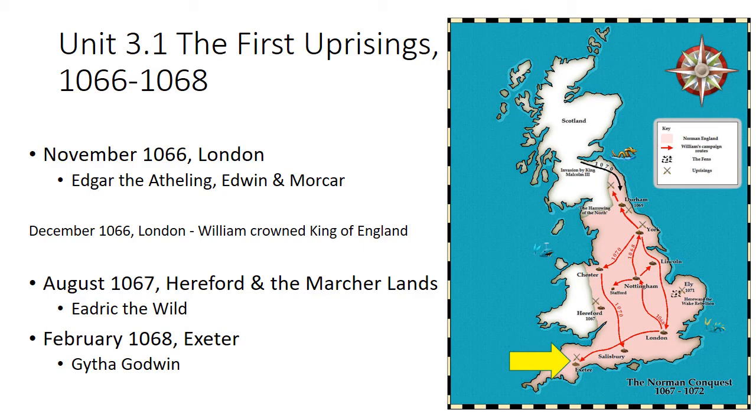Now, the next main uprising was in February 1068, and it was in Exeter. This uprising was led by Geitha Godwin. She is the mother of Harold Godwinson, who obviously had died at Hastings, but she still wants other members of her family to come back and rule England. She's got grandsons, Harold's children, who have fled to Ireland, who are prepared to meet up with her and try to take William's crown. And she starts summoning her forces down at Exeter.